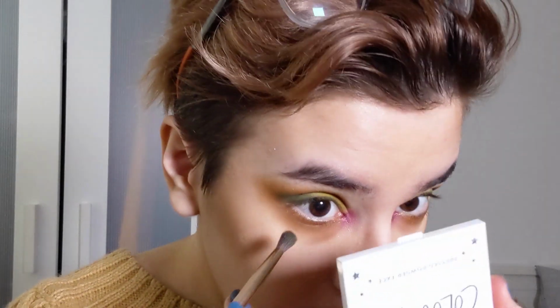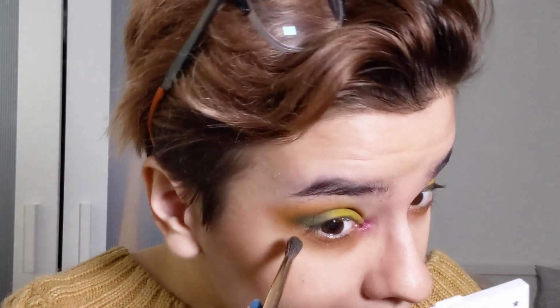Alrighty, now I'm gonna go back in with Milani right there just to deepen up the lower lash line a little bit, and then connect it with the upper lash line as well. The upper lash line? The upper lid. Doesn't this look absolutely terrifying? I feel like I look scary every time I do this.